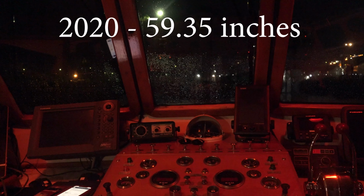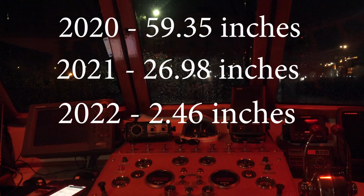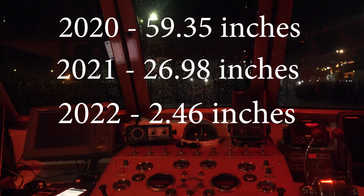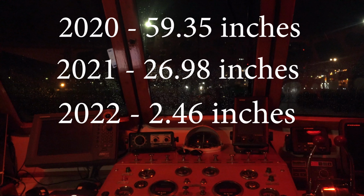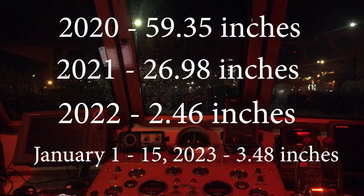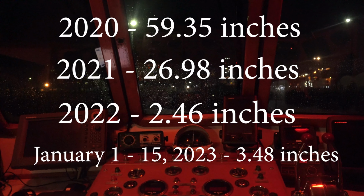And to give you some perspective here, I'll put on the screen what it rained in 2020, 2021, and 2022 each year aboard Sea Venture. You can see the difference between being in Alaska in 2020 and in California and Mexico for 2022. And then look at how much it's rained in the first 15 days of January here in Ensenada. Quite remarkable. Good night.